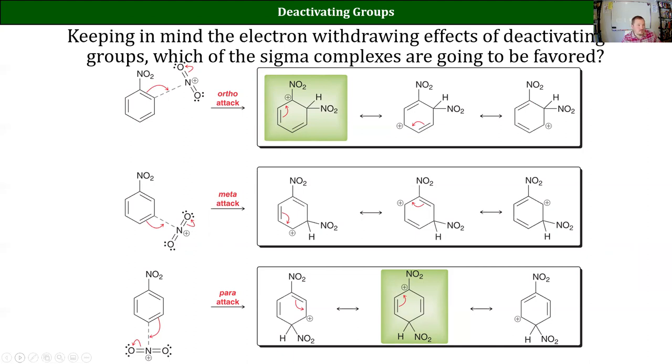Electron withdrawing groups don't want to be next to a positive charge. Electron withdrawing groups are fighting to pull electron density towards themselves. You don't want to see a positive charge next to something that wants electrons. So the meta position gives you a sigma complex where none of your positive charge is ever put right next to that electron withdrawing group. So we'll only see a meta attack.